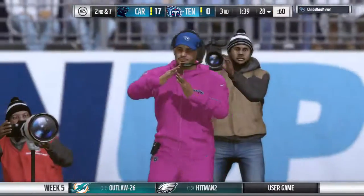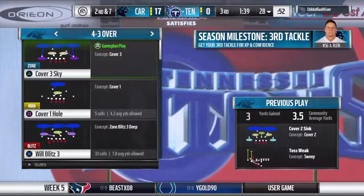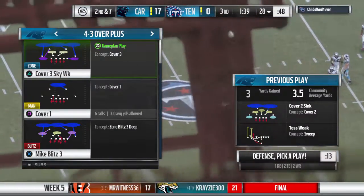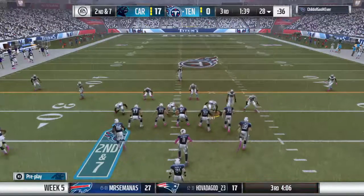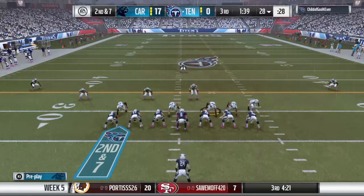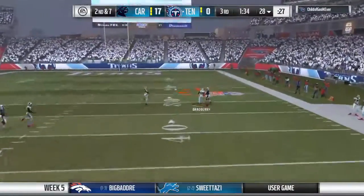Now with the play clock down to 2, we're going to get a timeout here. It's just their first, so 2 remaining as they burn one here in this third quarter. Here we go with 2nd and 7. Now it's a bootleg with Mariota. Trying to lay one up deep.